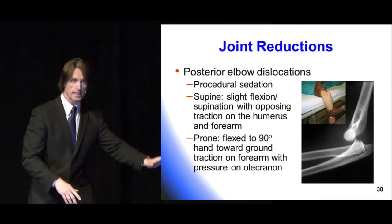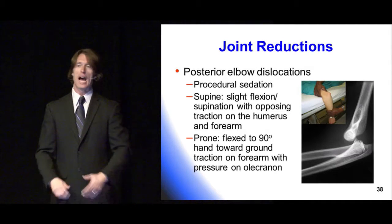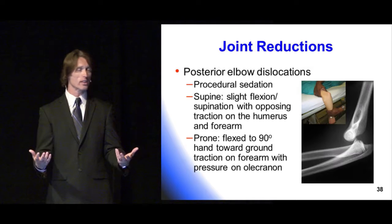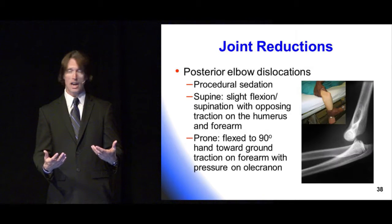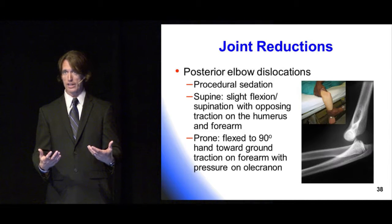There was a lady that was like this tall. She goes, I work in Aspen. I do them all the time. I don't have a lot of strength. Can I show you the way that I do this? It is so easy. And I've adopted this. It works great. Do you guys want to see it?